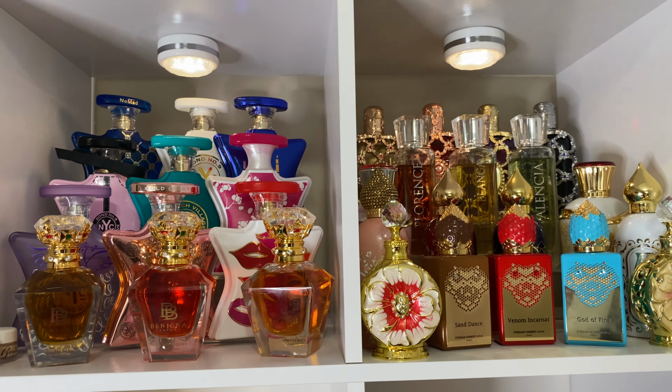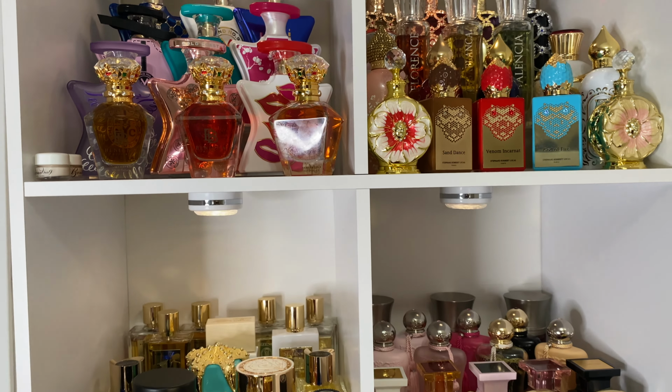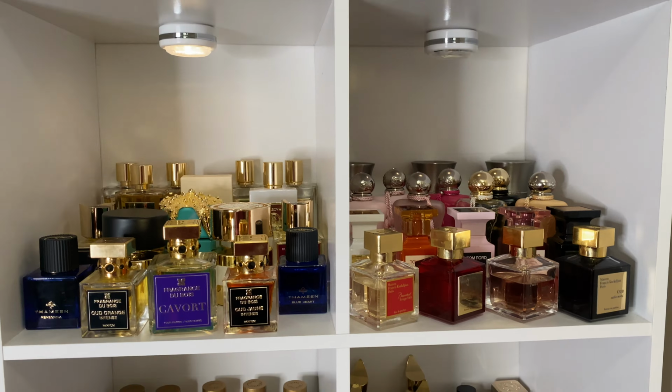So as you guys can see, we still have a lot of fragrances to go. So this is just going to be part one. Stay tuned for part two.